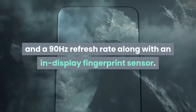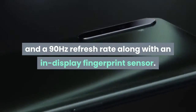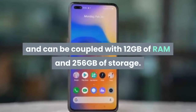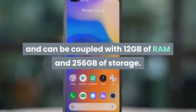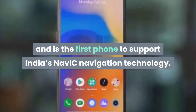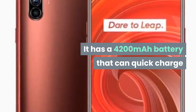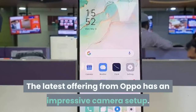The X50 Pro has a 6.44 inch AMOLED panel with an FHD+ resolution and a 90Hz refresh rate along with an in-display fingerprint sensor. It is powered by the Snapdragon 865 SoC and can be coupled with 12GB of RAM and 256GB of storage. It supports 5G and is the first phone to support India's NAVIC navigation technology. It has a 4200 mAh battery that can quick charge.